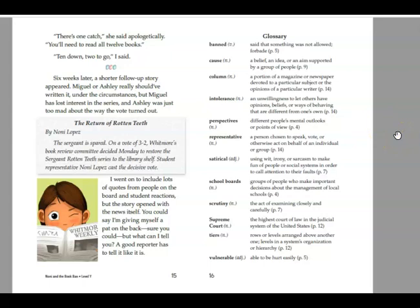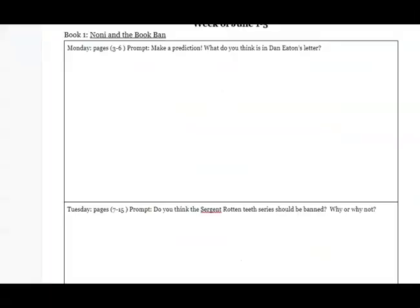You can try and challenge yourself if you'd like to, but all of your definitions are right here. So now let's take a look at our prompts for this week for Noni and the book ban. Alrighty, so in your packet, as you can see, it says book 1 up at the top and has your pages for Monday and your pages for Tuesday.